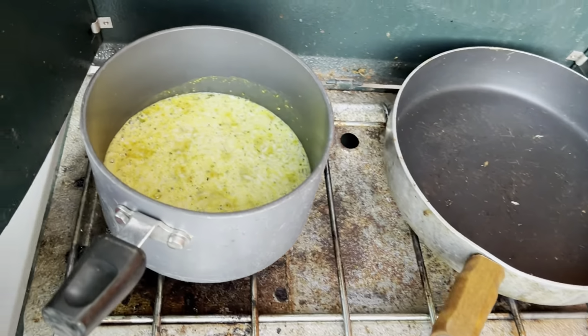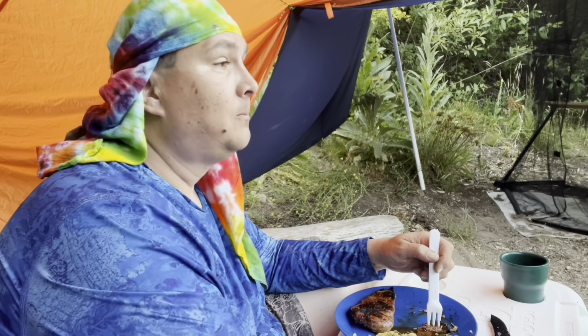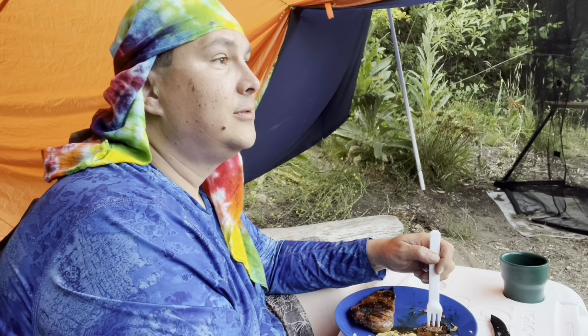Okay, in case you're wondering about the seasoning, it's just pretty good for a quick steak. It doesn't taste like soy sauce. It just tastes like I mixed barbecue sauce and Worcestershire together with pepper. Just like if I did it at home.